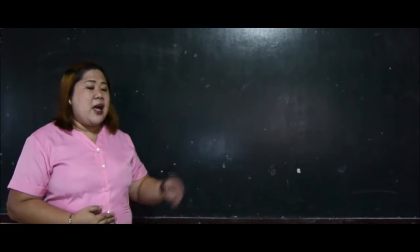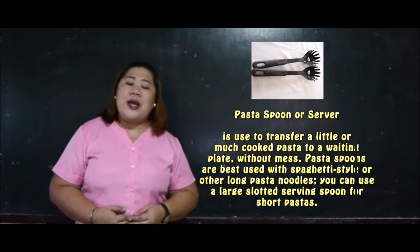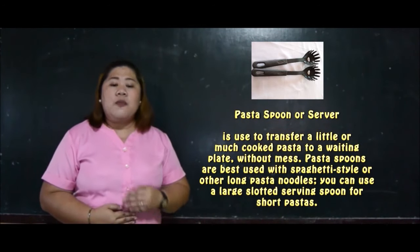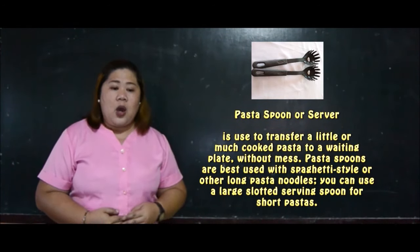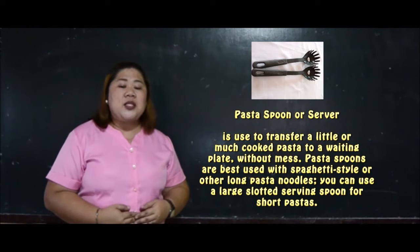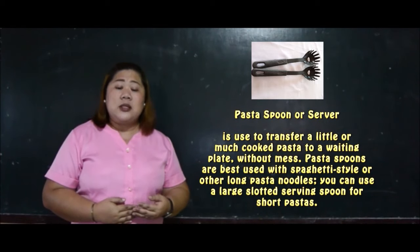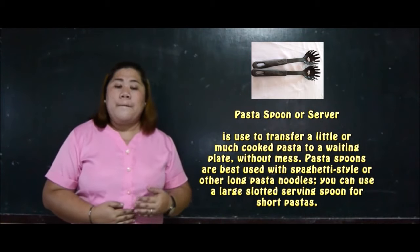Number 6 is the pasta spoon or server. It is used to transfer a little or much cooked pasta to a waiting plate without a mess. Pasta spoons are best used with spaghetti-style or other long pasta noodles. You can use a large slotted serving spoon for short pastas.